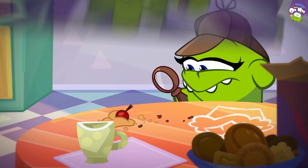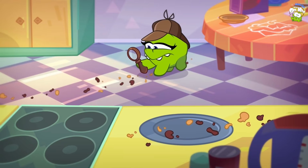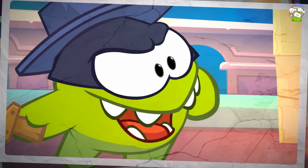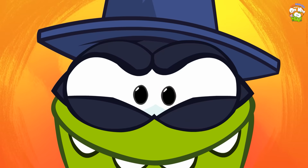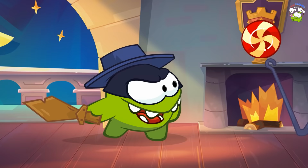Ooh, looks like Om Nelle wants to be a detective. She's wearing a brown detective's hat. Interesting. Wow, what's that, Om Nom? You've got a blue hat on. Is it a superhero hat? Oh, my hero.